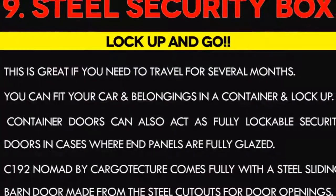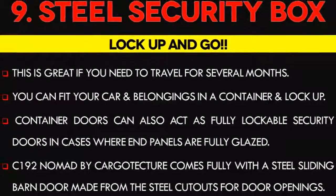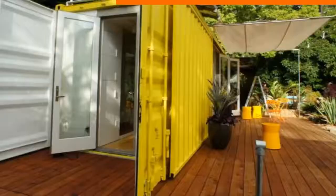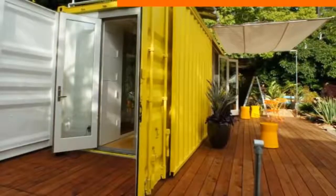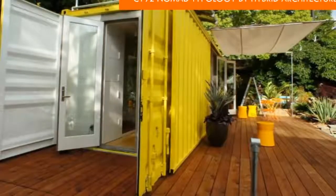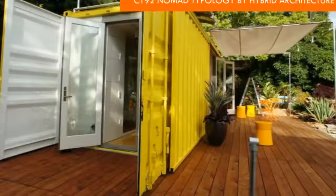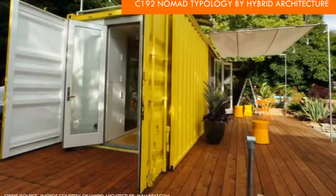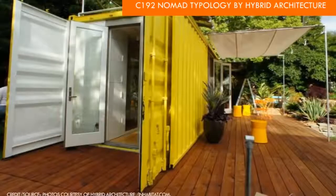Number 9. A container home can be a steel security box. This is great if you are traveling or are planning to leave your car at home for several months. You can fit your car or truck into one and lock up all your stuff in one while you are away. Container doors can also act as fully lockable security doors in cases where end panels are fully glazed.